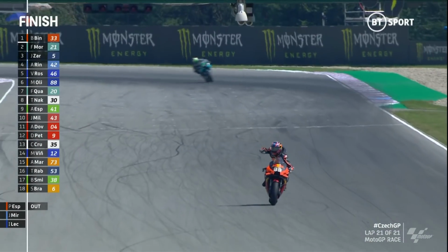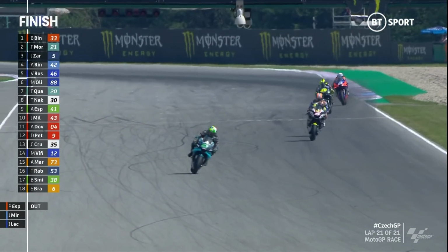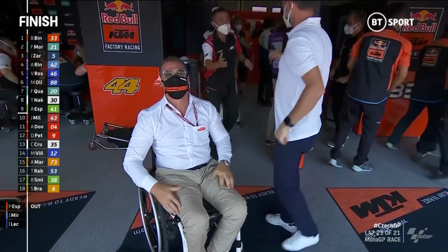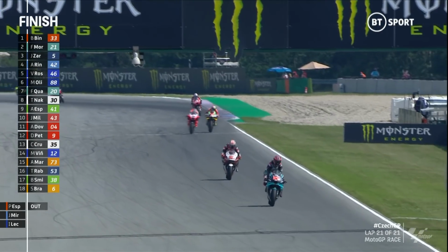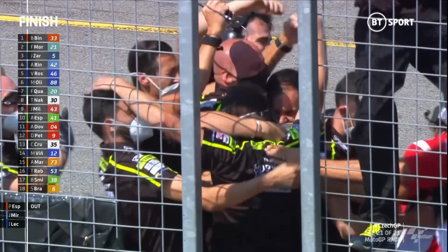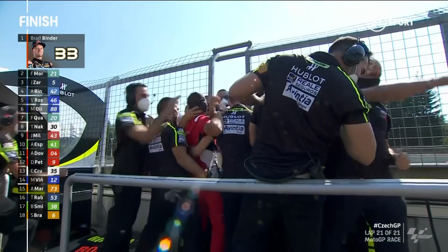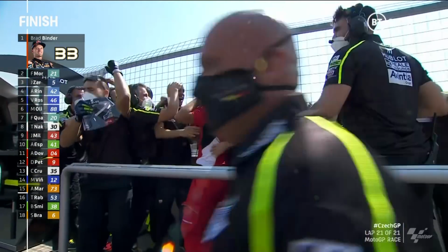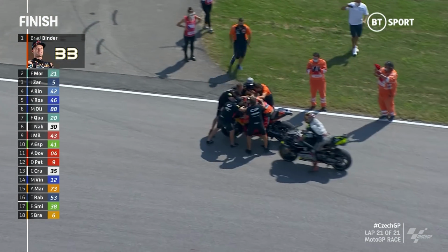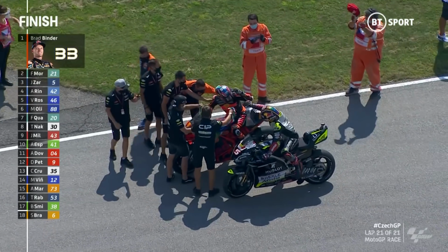KTM's first ever win, Brad Binder's first ever win, MotoGP has a new superstar. Morbidelli gets second place, third goes to Zarco, he hangs on from Rins in fourth place, Rossi fifth on a Sunday, Miguel Oliveira on the KTM Tech 3 bike is in sixth place, Quartararo only seventh, Nakagami eighth, ninth Jack Miller, Aleix Espargaro drops behind Miller on that last lap for 10th place, Dovi in 11th place, Petrucci his teammate a lowly 12th place, Cal Crutchlow 13th, Maverick Vinales 2 points and 14th place, and Alex Marquez, the best of the Repsol Hondas, in 15th.